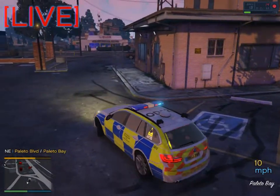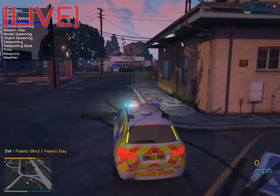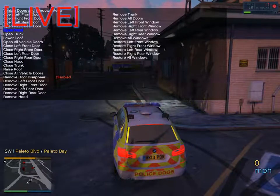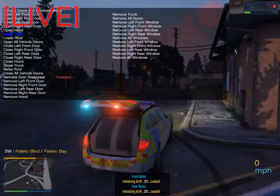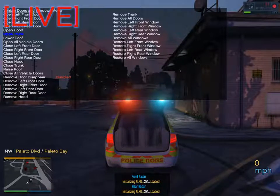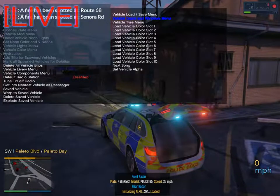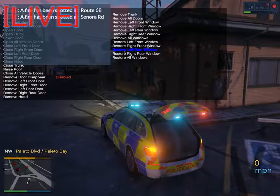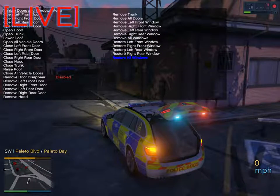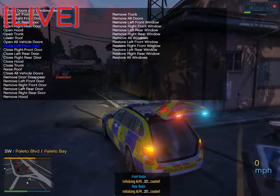So first of all, I'll just open the boot before we leave. No, that's the console. And we will show you what that looks like. So this is the inside of the boot. You can see we have the rear reds there, and the rear blues. So we will get out now. We'll go for a little drive in it, take it for a spin.